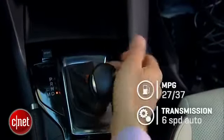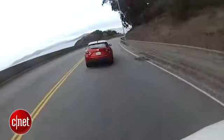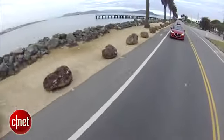Transmission and drivetrain are straightforward. 6-speed automatic only, and a real automatic, not a CVT, and front-wheel drive only. The thing feels like it's put together like a drum. There's not a rattle in the car, and I'm on a crappy waterfront road right now, so that's saying something.